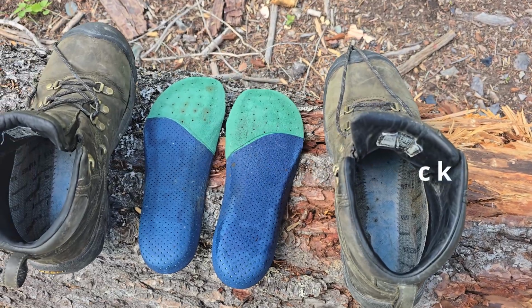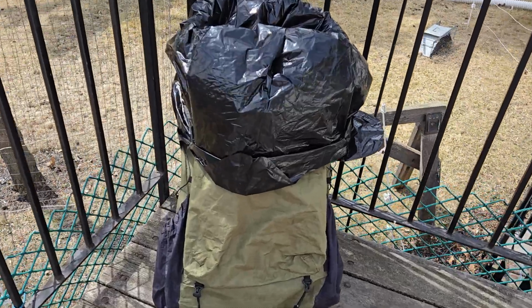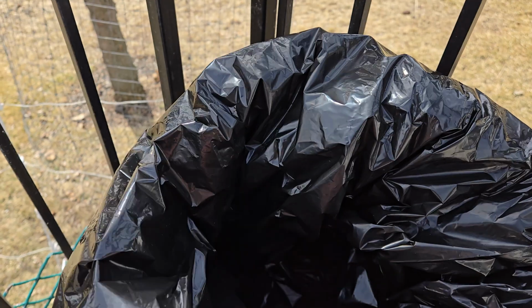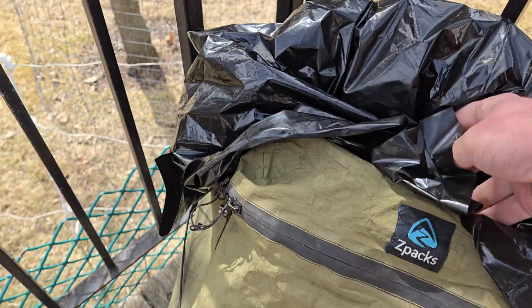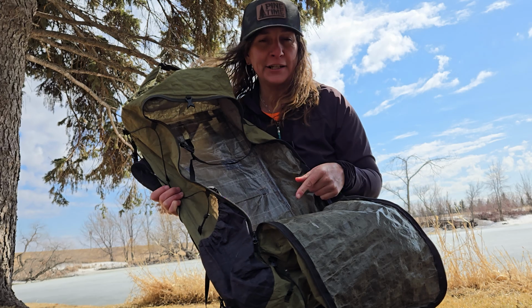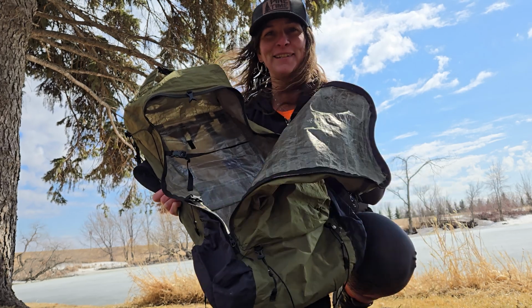Rain always finds a way. Even with a pack cover, water sneaks in. Line your backpack with a heavy-duty trash bag. The bonus is now your pack doubles as the makeshift flotation device. Kind of. Plus, I put my sleeping bag in an additional trash bag to keep it dry and ensure a good night's sleep.